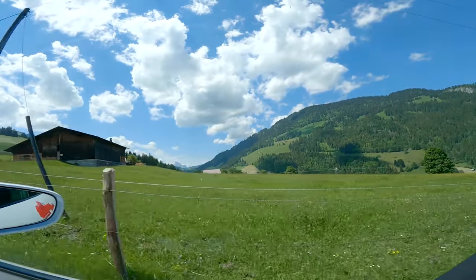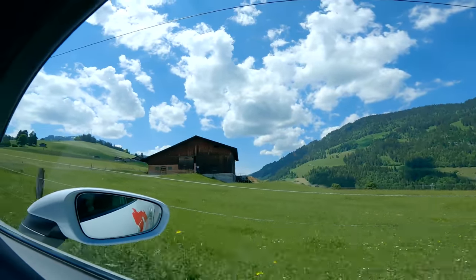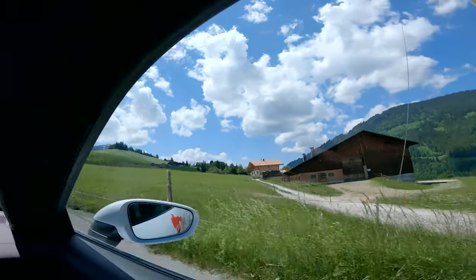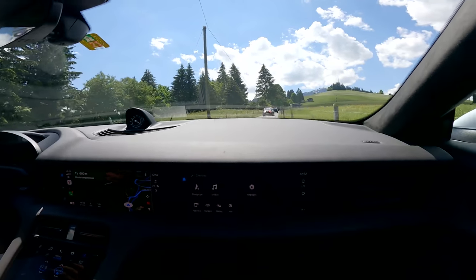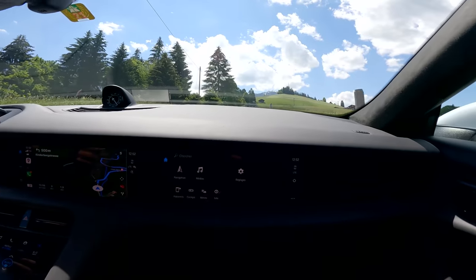All the way up in the mountains now in Jägerstad. I don't know if you guys know it in Switzerland. Really, really pretty. We're seeing all types of sceneries. Now, we've actually managed to average 22 kilowatts per 100 kilometers, which is better than what even we thought.